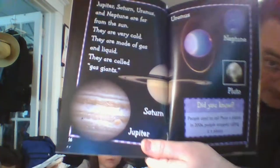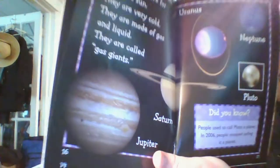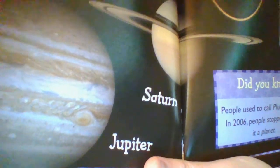Which one do you like? Jupiter. Jupiter is the biggest planet. Remember when we talked about the red spot on Jupiter right here? And we said you could fit 300 Earths inside of that red spot? It's so big. It's a giant storm. There, you can see it right there. The giant storm is the red spot.